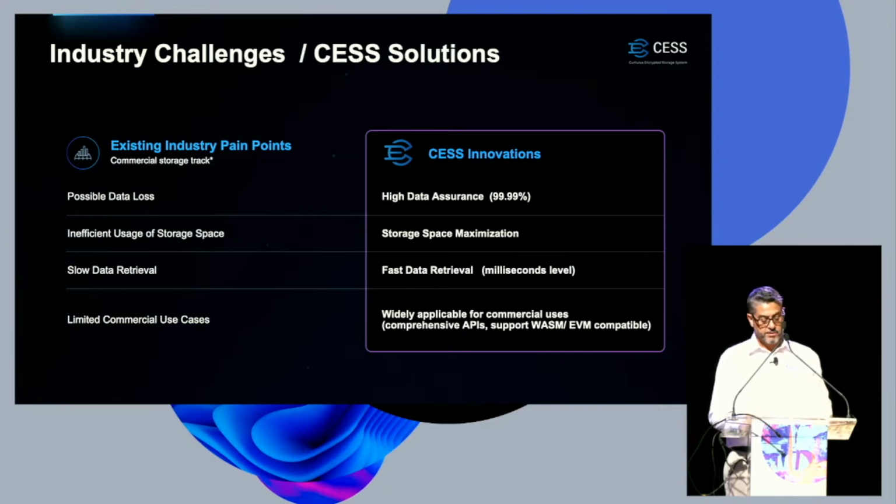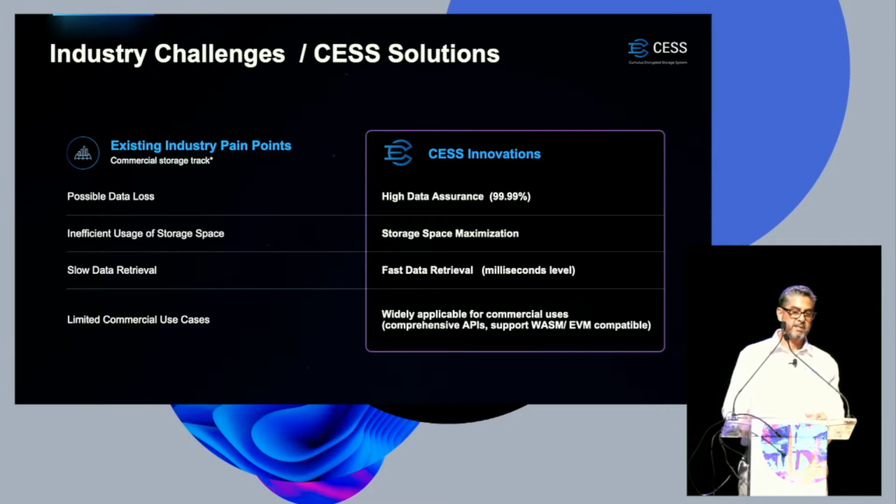So with regard to fast data retrieval, we've introduced an indexing layer into the architecture with two types of new miners, cache miners and retrieval miners. So we've also redesigned the proof scheme so they're no longer time-bound, but rather the data files themselves, the slices, have their own fingerprint after being encrypted. So that also helps to speed up the transactions quite a bit. And so as a result of these mechanisms, with CESS, we're able to retrieve data in terms of seconds rather than minutes or hours. And we're continuously pushing to get to that level of being able to get down to milliseconds.